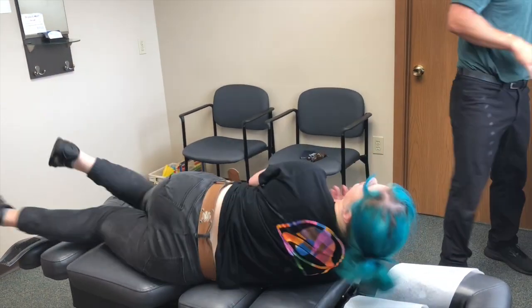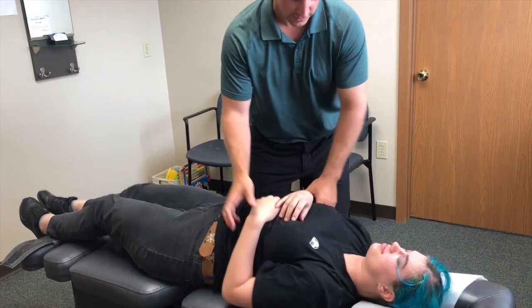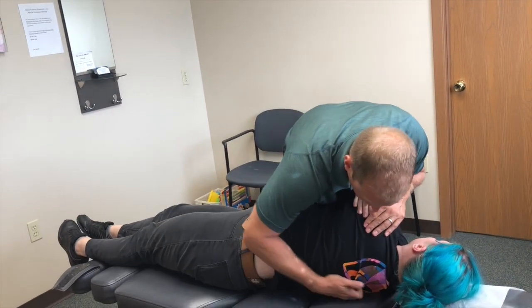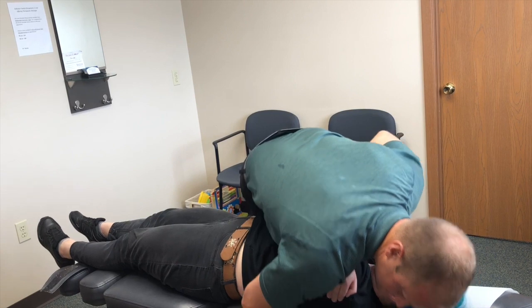Her mid-back's tight. Part of that's from the accident. She has a little more injury than normal from all that whiplash. Yeah, roll back on my hand. Good. Last one.